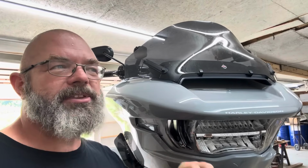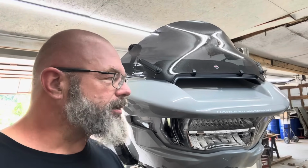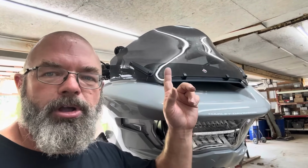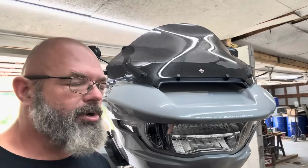But what I didn't like about that is there was a whistle to it. Like I could actually hear a screech almost at highway speeds, and I didn't care for it at all. That was on there for a couple of days. And then Paul came over and said, here, try this one. It's got a small flaw in it. There's a little crack right there that you can barely see. But it let me use it temporarily until the one I want comes in.